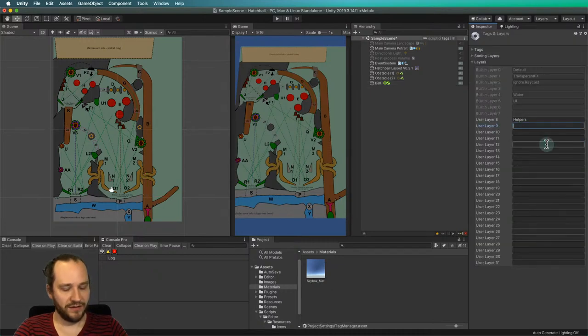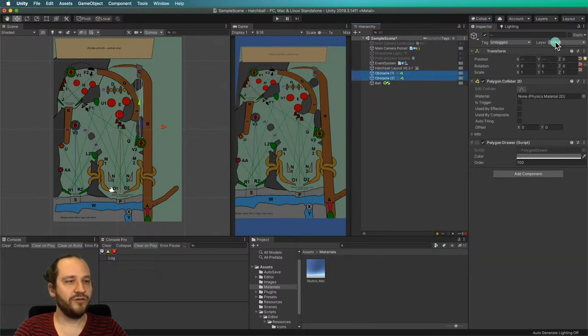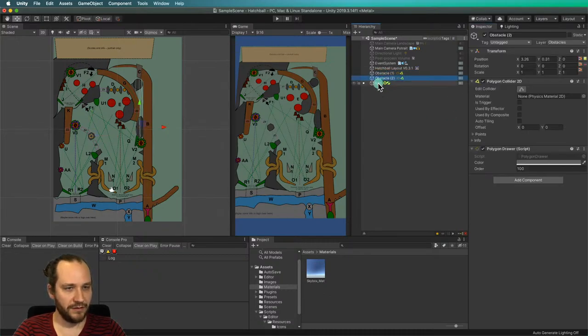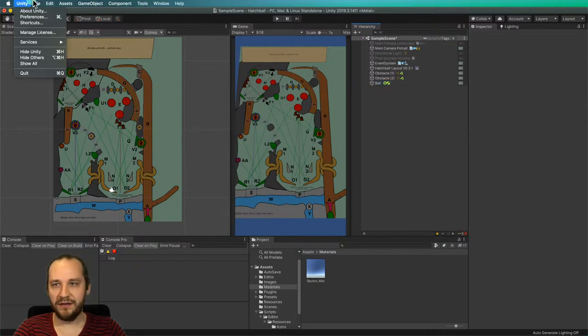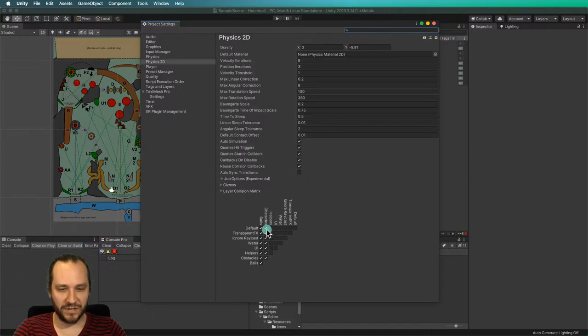So, two layers. There will be a layer of obstacles, and there will be a layer of bowls, because there might be multiple in there later. These obstacles will go onto layer obstacles, the bowl will go into layer bowls. All right, and then in physics settings, I'm going to make sure that they can interact, but only with each other.